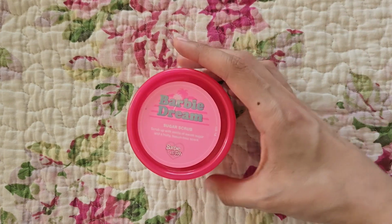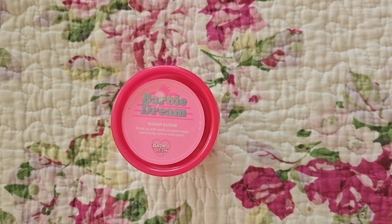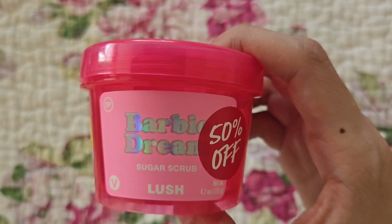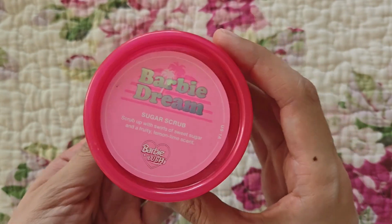But going on to Lush products, we have one from the Lush X Barbie collab that came out. This item actually went 50% off during Boxing Day. So here we go right there. It's the Sugar Scrub, 50% off. Despite it being 50% off, it's still pretty expensive.